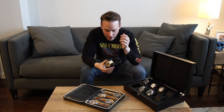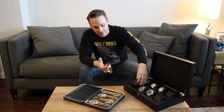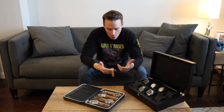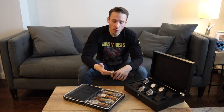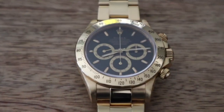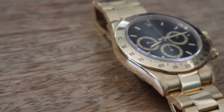Next, we have my Rolex Daytona. This is a 16528. This is a Zenith movement. I purchased this almost 2 years ago, just before the Phillips auction, when Phillips auctioned off the Paul Newman's Daytona. This was one of the most expensive watches I ever purchased, and it's done quite well since I purchased it.